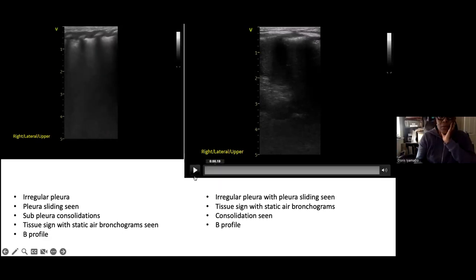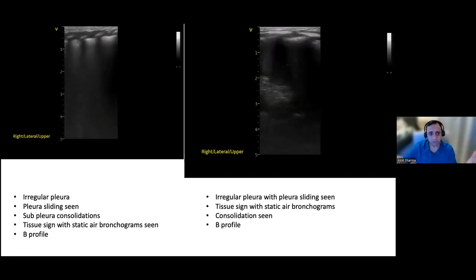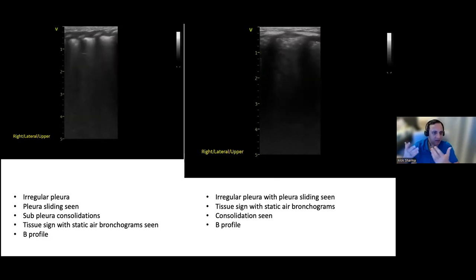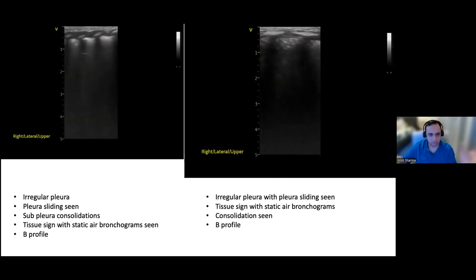Well done, and very nice images, Doris. The good thing is, even with a depth of 5 centimeters, I'm getting a really good delineation of the bat sign, the pleural margin, subpleural consolidations, and what is an AIS pattern. I'm getting the lung all the way through. That's really good. From the previous images, you've obviously made some changes here that look really good.